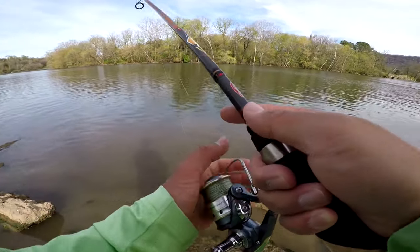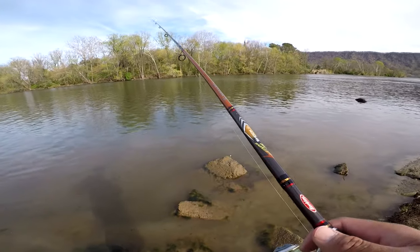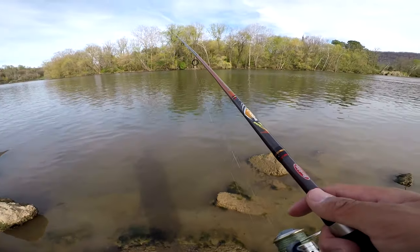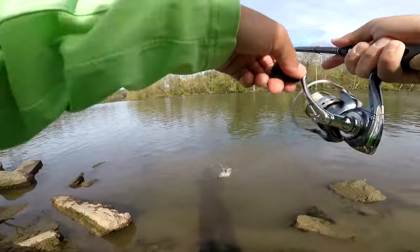All right, guys, sorry about the audio issue of my GoPro, but in this little clip, I'm throwing out a pink worm and then I happen to catch a smallmouth.